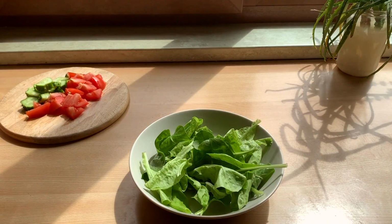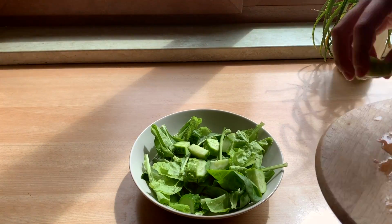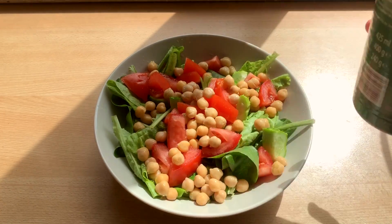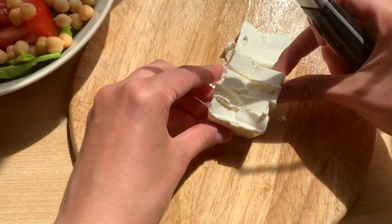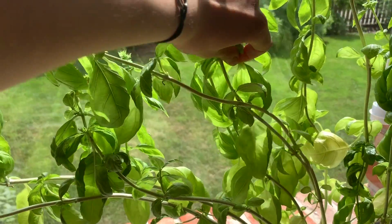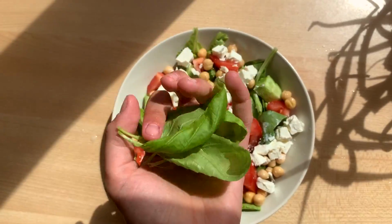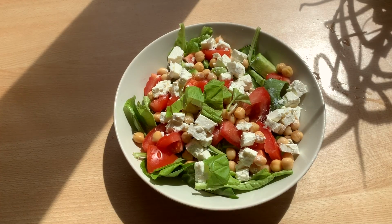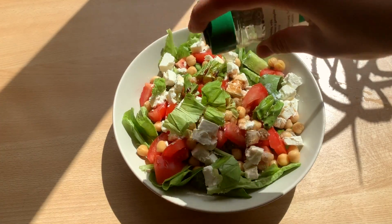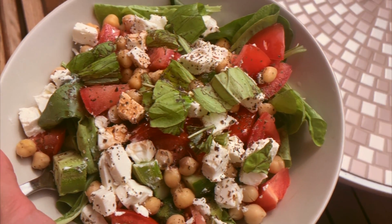Now for lunch, I'll be making a pretty simple salad with cucumber, tomato, lettuce. Then for protein, I'm having some chickpeas and feta cheese. And then I'm adding some fresh basil on top. For dressing, I'm putting some sesame oil, balsamic vinegar, and I'm also sprinkling some dried basil on top, just for the looks.